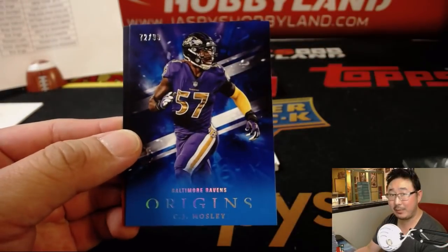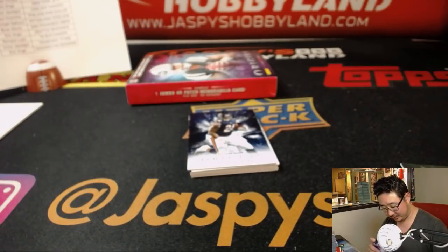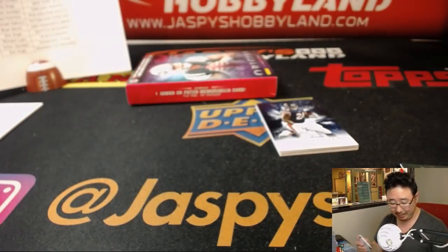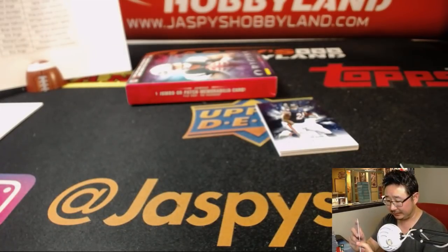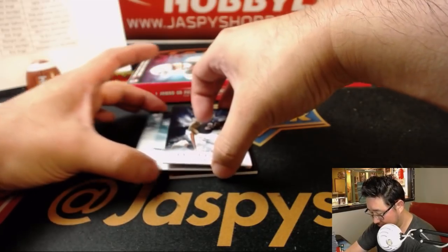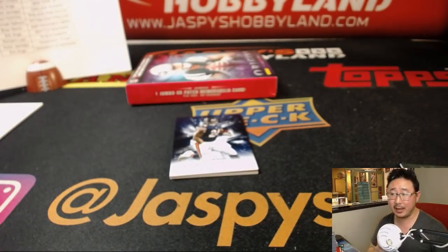There's Jamal Adams. Maybe his teammate is in here. 72 out of 99, CJ Mosley. And Landon Collins to 299. The relic is Kerryon Johnson for EA and the Lions. He's got plenty of those, but not a Sam Darnold. All right. The on-card auto is Kalen Ballage for the Dolphins. That'll be for Brian.